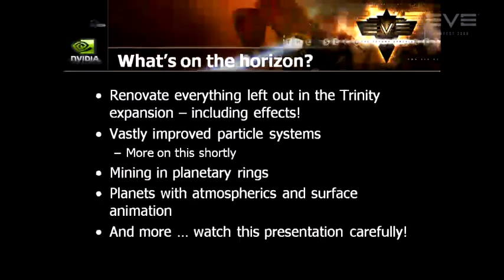There are also, for instance, the vastly improved particle systems that we have now, and we'll be showing you some of the stuff we can do with those.